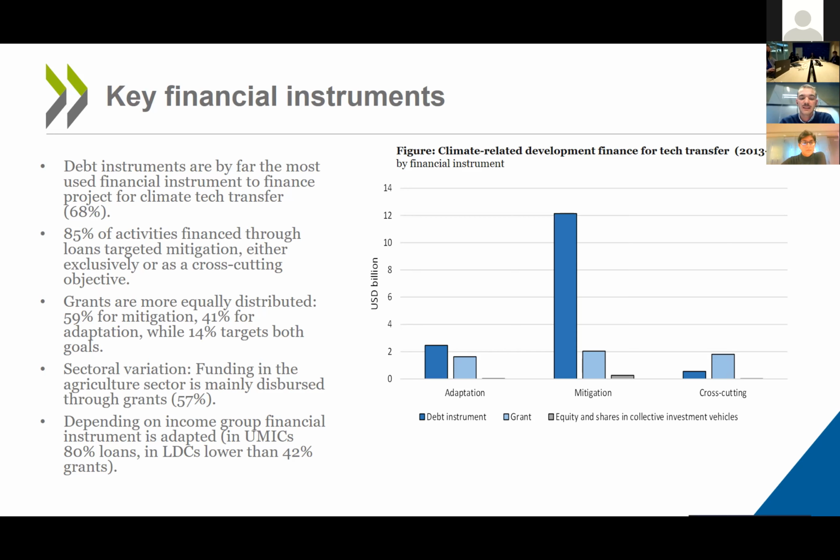On the other hand, grants are more equally distributed. We find that 59% of grants still target mitigation activities, 41% target adaptation activities, and then there is a 14% that targets both objectives. Then, of course, even the sectoral breakdown of financial instruments shows some interesting findings, where we see that the energy sector's financing happens mainly in the form of concessional loans, while agriculture is primarily financed through grants. So 57% of technology transfer in agriculture is financed through grants.